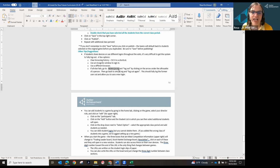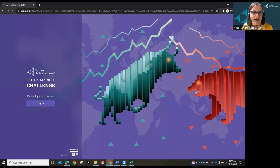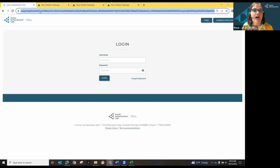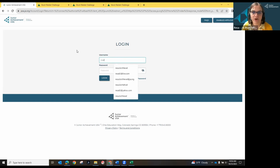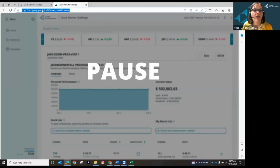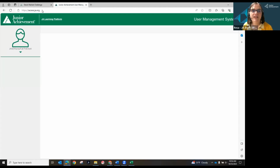So access.ja.org is something we don't normally give out just because it's extra stuff that people don't need to think about. But if you can't get logged out, oops, now I'm in that incognito window. All you would literally do is go on the browser and click on access.ja.org. And when you get here, now it doesn't even know me. Let me do it on the student view. So on the student view, if we go to access.ja.org, this is what they're going to see. You're going to see this student right here, or the teacher's name, etc., your name if you're in. All you have to do is click on this drop down and hit log out.